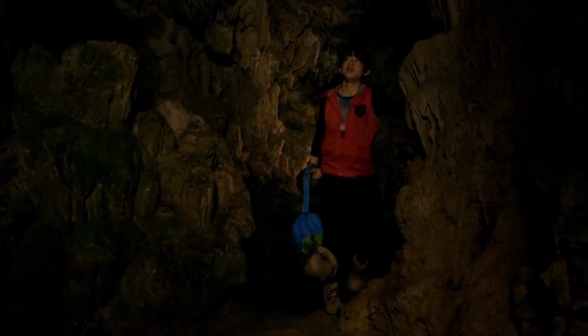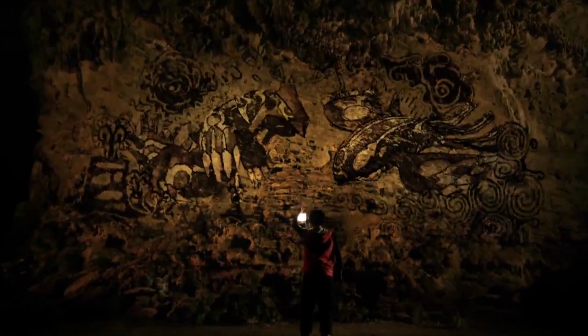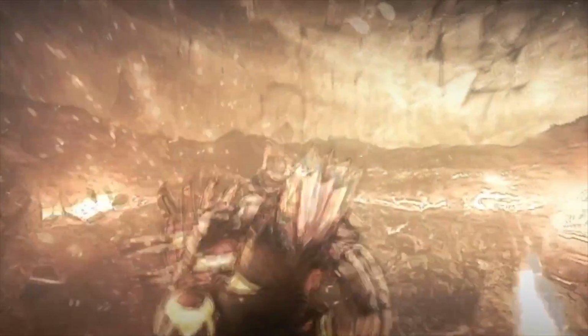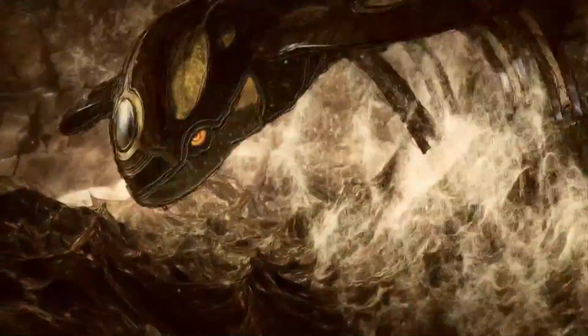Okay, all I can say for this trailer is, I wish I was that kid. As soon as this came on during the digital presentation, I got butterflies in my stomach. See what I did there? These 3D models of Groudon and Kyogre are awesome, and that screech of Kyogre puts chills up my spine.